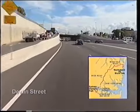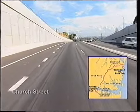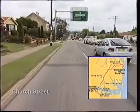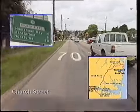After the pickup, travel through the tunnel under Victoria Road. When you come out of the tunnel, you'll notice Sydney Olympic Park ahead of you on the horizon. You're now travelling along Church Street. Follow the signs for Homebush Bay, Strathfield and Hurstville.